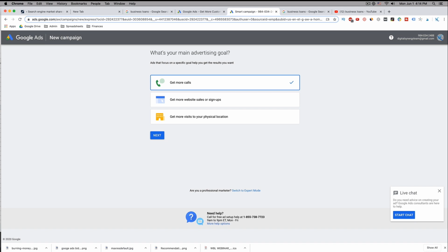A lot of people think it's easy to just open up an account and start placing ads, but there's really a lot to it. There's an art and a science that goes into it, along with statistics and conversions and all kinds of things. So it's really not as easy as it might sound, and as tempting as it might be.